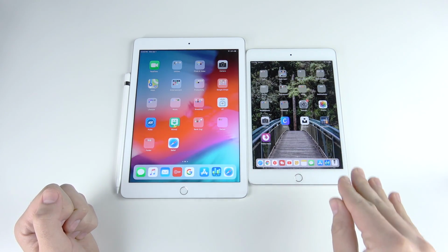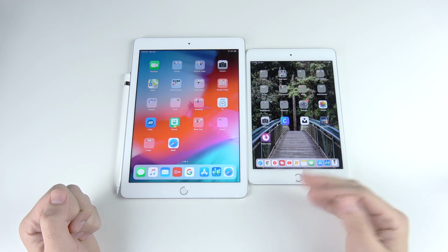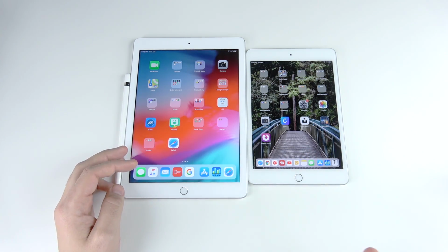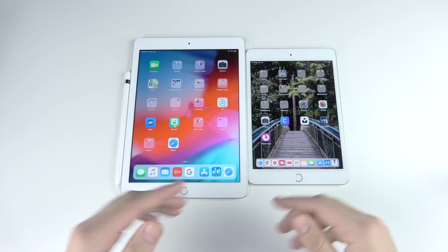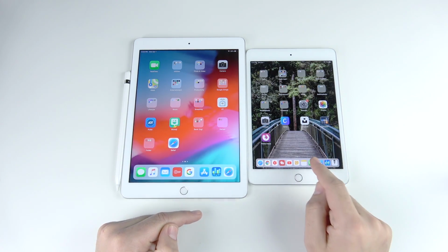So the iPad mini is still better value in performance because it's only $70 more for a much more powerful processor. But the processor in the iPad mini is more geared towards people with older iPad minis who are looking for an upgrade in performance, not versus the 2018 iPad. But if you're deciding between these two budget options you can get right now, the iPad mini is the better choice in terms of performance.